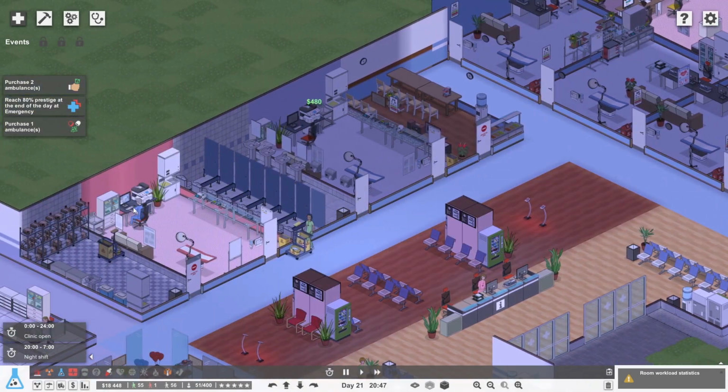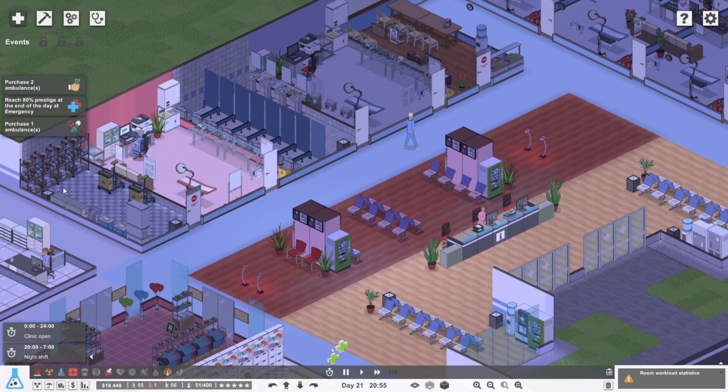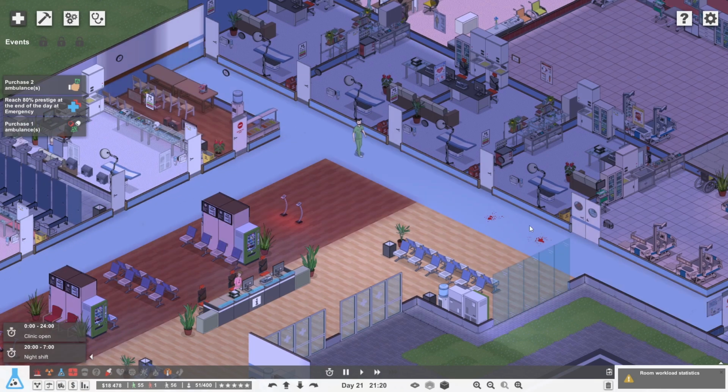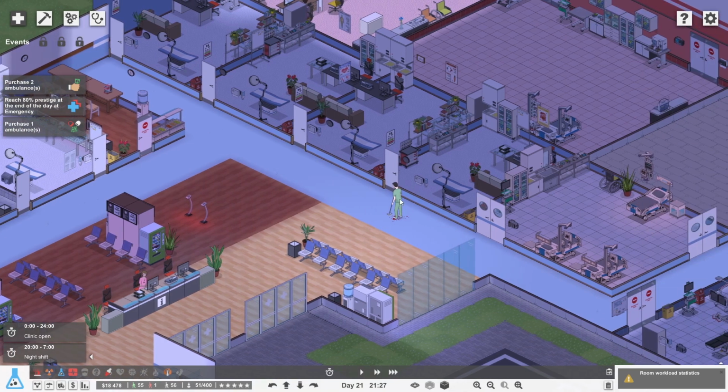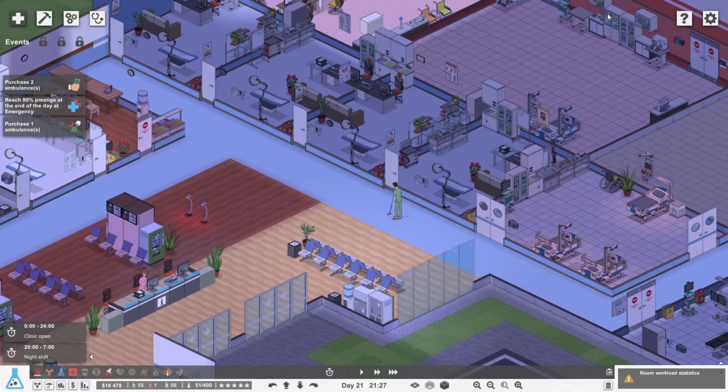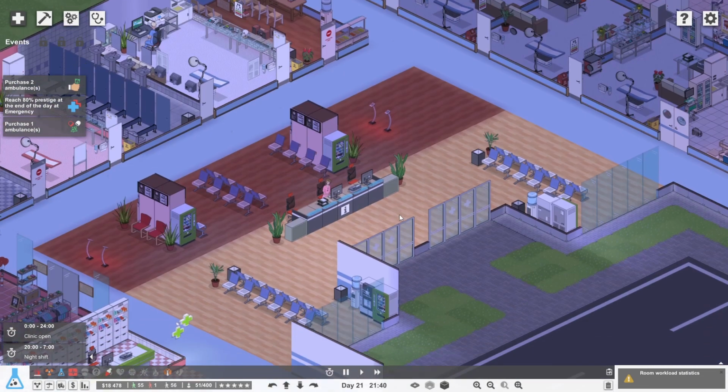Who's going to do the cleaning? Who is our night shift person? We did hire a night shift janitor in emergency, didn't we? I imagine they'll get round to it eventually. But yeah, it's a bit grim. If you could sweep it up. There we go. Who is it again? Oh, yeah, Shave Chromocaso. They're doing a spot of cleaning. Okay, that's really good. And you've sorted it out. Well done. Good job.